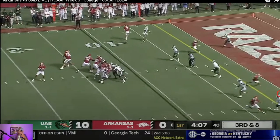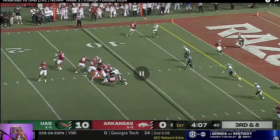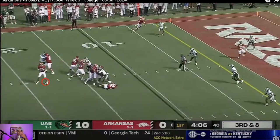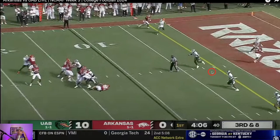So you can throw this, but you can see that the safety, and you really can't see, but the safety is over the top of this. So guess what? Taylen Green decides to work backside, and it's there. Okay? It's there. And he's staring right at it. It looks like his feet are still in the direction of Satania here. And that's just there. It's just there.